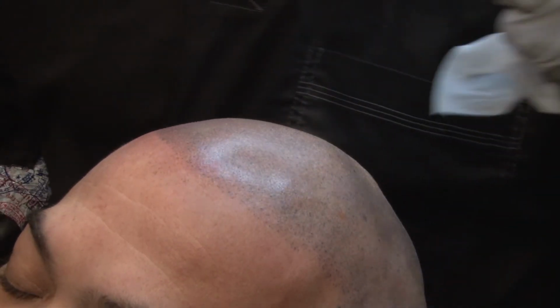Can you please say what's the cost? Well, cost-wise, it depends on the size of the baldness. You know, there's some people that have just a crown to fill, some people have a hairline to fill, some people have to do the entire head. If they suffer from alopecia, they've got to do the sideburns, they've got to do the eyebrows.